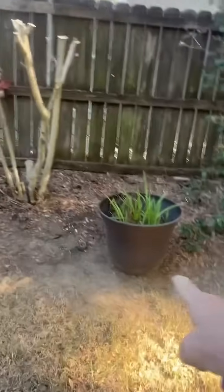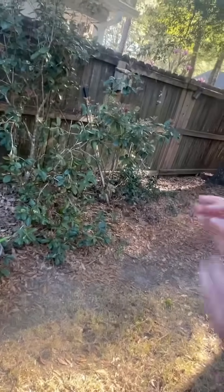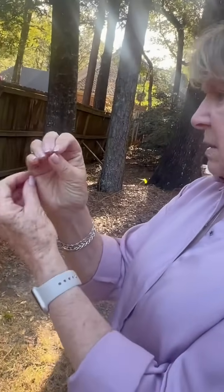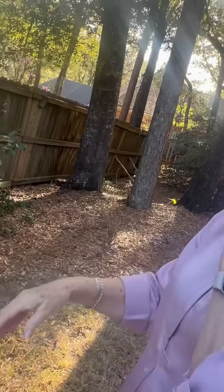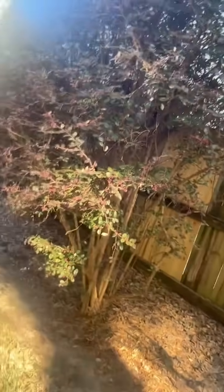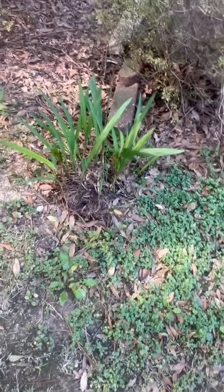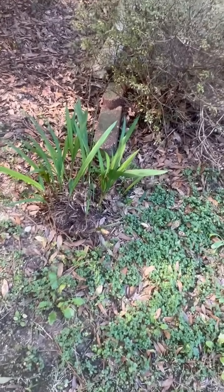What do you have in that pot? That's some type of gladiolus that has the little orange flowers on it. And it gets so heavy it falls over. I threw one out of the pot. Look at that. You can't get rid of those. I just emptied the pot and that's where it's coming up. I also have an elfin air in here.